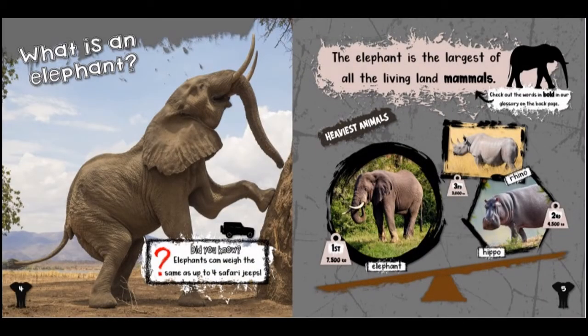Now, the author of this book really uses a lot of text features. Okay, here's the text itself. It says, the elephant is the largest of all the living land mammals. Okay, but we don't want to just read that and move on. Look at all of the other information here. They're talking about the elephant's weight and its size.